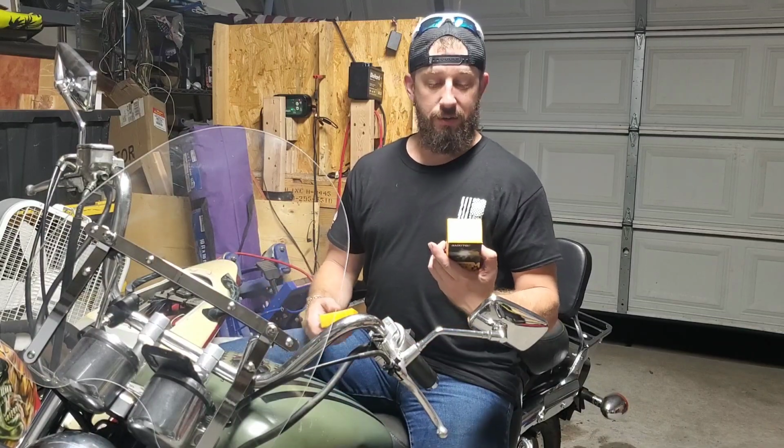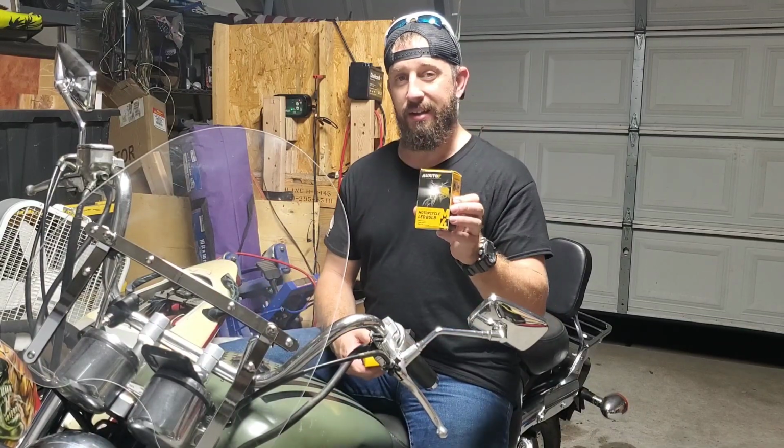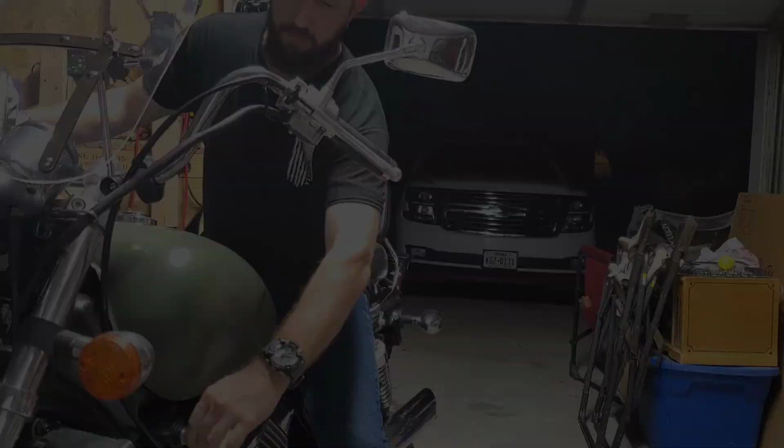So without further ado, let's get this light bulb in the Magna and check out the difference.